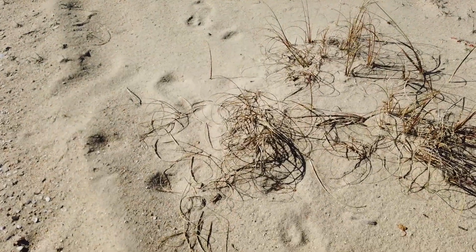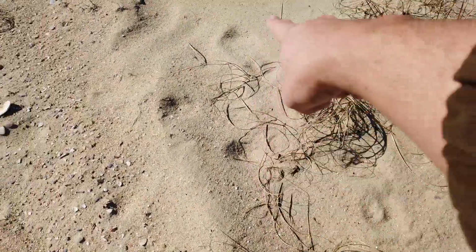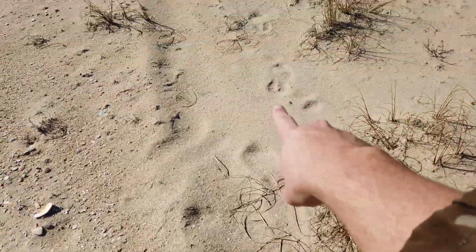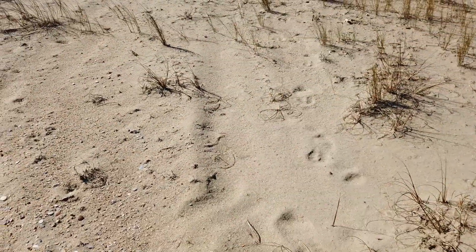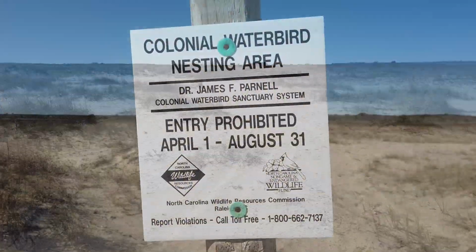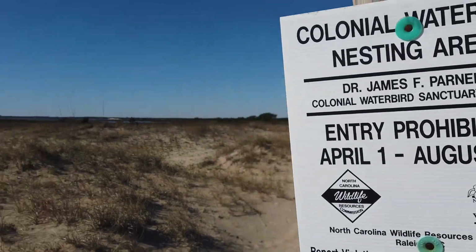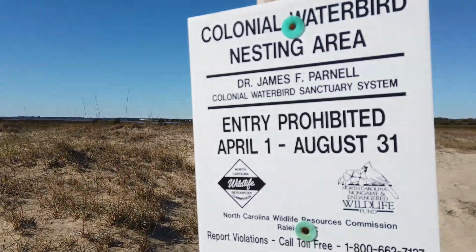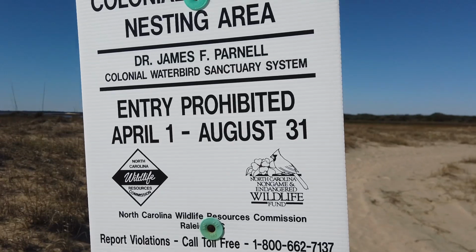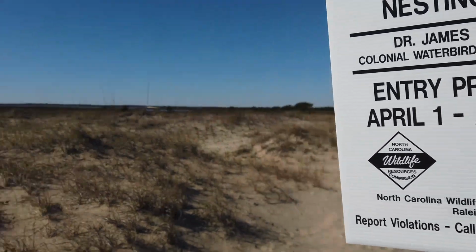Now I could be wrong, but it looks like here-ish, just going all the way out, those are deer prints. And they're headed right toward the wall. Apparently that block thing is in this bird nesting area, which I'm not allowed in April 1st through August 31st. So I still got 4 months to get over there.